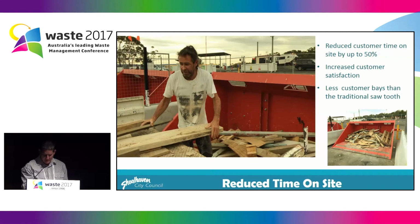We've also experienced an overall increase in customer satisfaction on site while the Elbins have been there. Specifically, customers have commented on the ease of disposing their waste. We issued a customer survey and got 99% positive feedback, which is quite strange for a local government survey. Very strange.